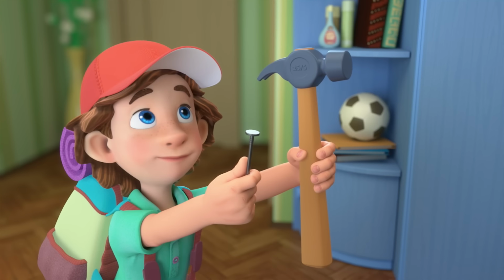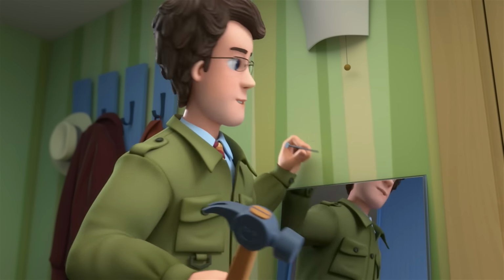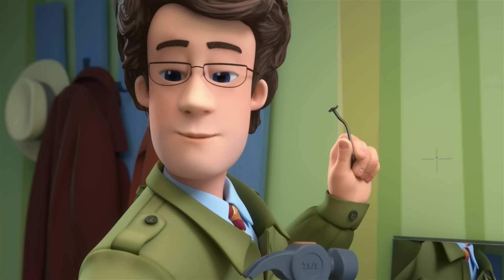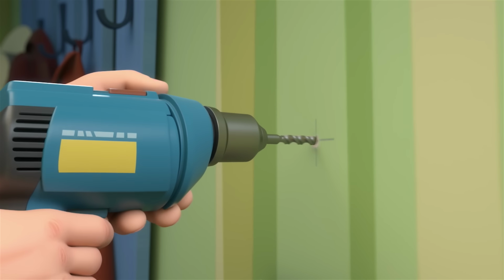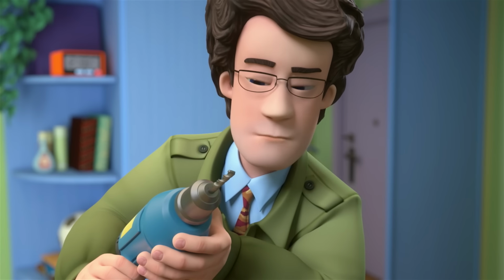Nah, those won't work. Why won't they? Because our walls are concrete. They're much too hard for nails. See that? It's gonna need to be drilled. I guess we'll need to use a special drill bit that's right for this wall.